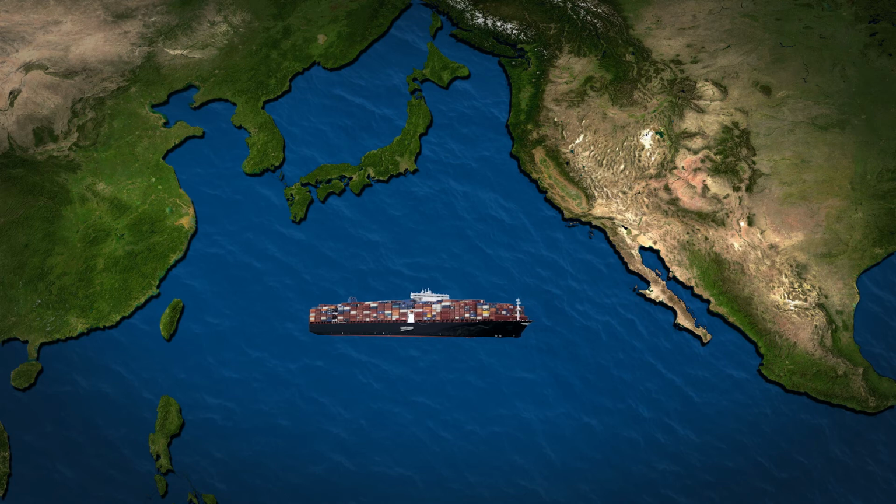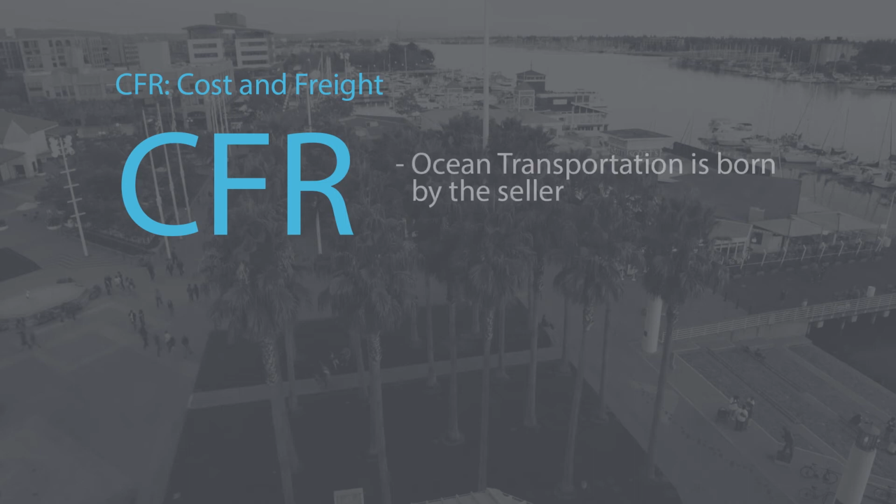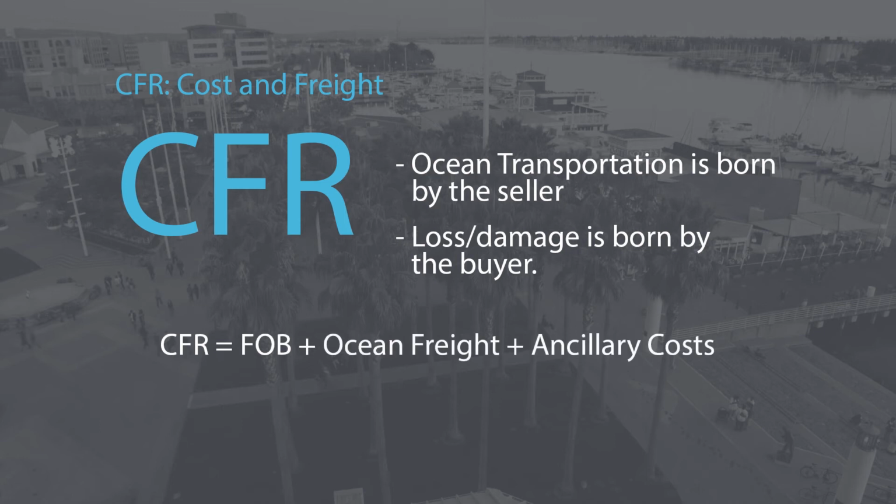To quote a price that includes the cost of freight, there are two terms of sale commonly used: cost and freight port of destination, referred to as CFR. The other term is cost, insurance and freight port of destination, or CIF. In a CFR quote, the cost of ocean transportation is borne by the seller, but the buyer is responsible for loss or damage to the product during transport. To determine the CFR price quote, the exporter adds to the FOB price the ocean freight charges and any ancillary charges, such as a bunker or fuel adjustment factor and a currency adjustment factor.